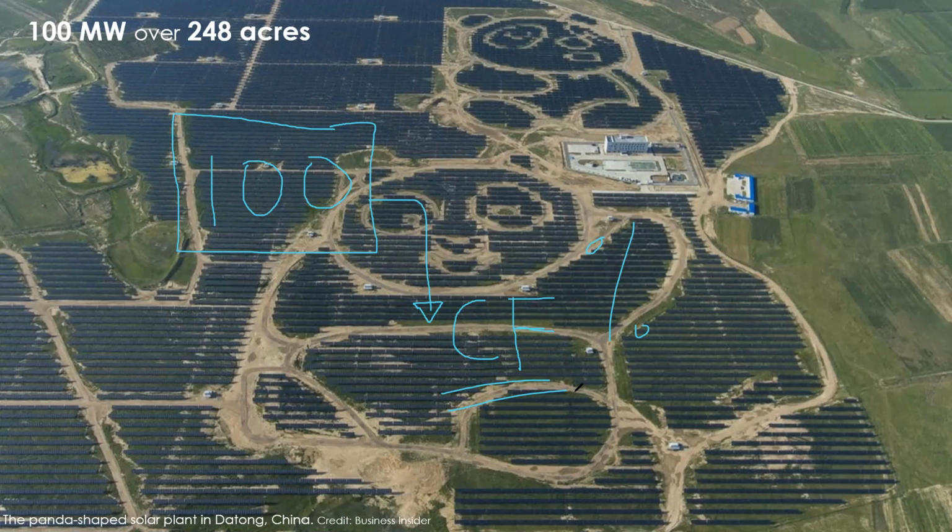30%. Ooh, that's a good guess, Matt. 30%. Okay. So if I said to you, Matt, that this plant has a capacity factor of 30%, that means that instead of generating 100 megawatts of power at any given moment, it's only generating 30, right? Matt, if you were a power developer and you came back to me and I was an investor and you said, we're building a power plant and it's got a capacity factor of 30%, I'd be like, count me in. Okay, that's pretty good.